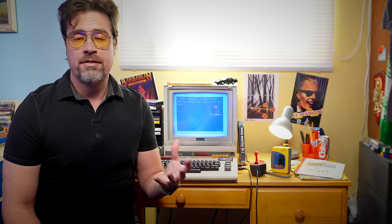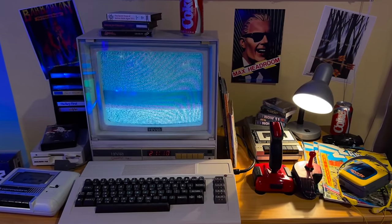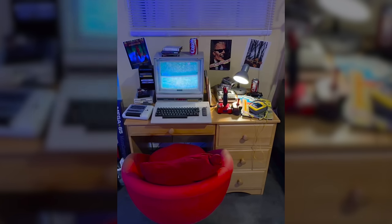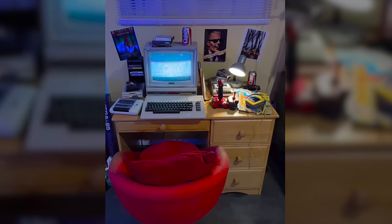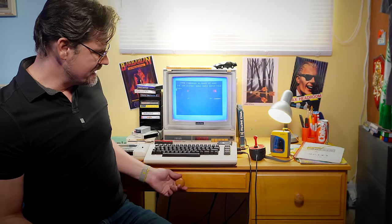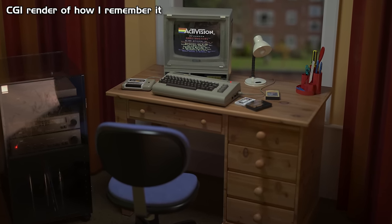Now, a lot of things in this setup are original. This is my actual TV that I had in my bedroom when I was about 12, connected to my Commodore 64C. But I couldn't find the actual desk. So I bought the closest match that I could find to it that's on the market today. I remembered the desk having three or four drawers, definitely had a long drawer up the top here, and it had these kind of old-fashioned knobs. And it's logical to conclude that the drawers were on the right here because most people are right-handed.